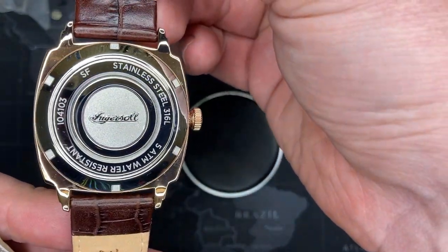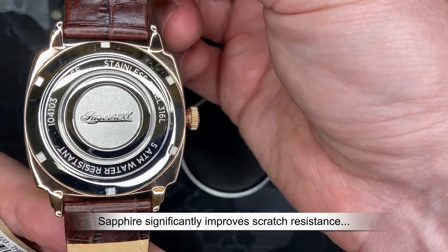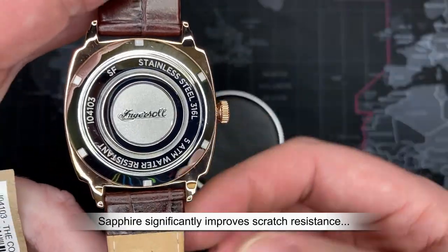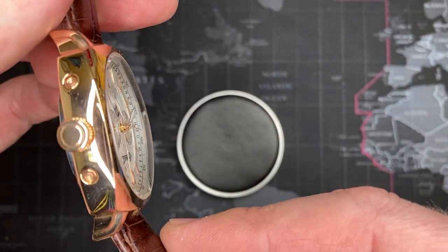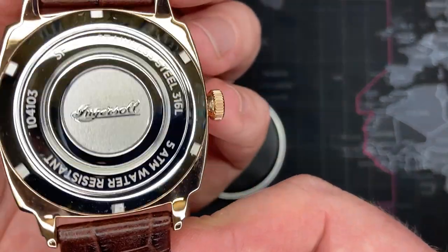It does have a sapphire crystal, which is very awesome. I really, really like the fact that it has that. It's not just three layer. It is, in fact, actually sapphire, and you can even see it's even slightly domed, which is very neat. And I've already opened this up, and I've cleaned it up, but a domed sapphire crystal is just spectacular.